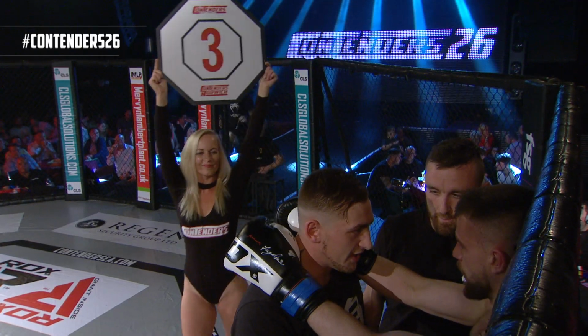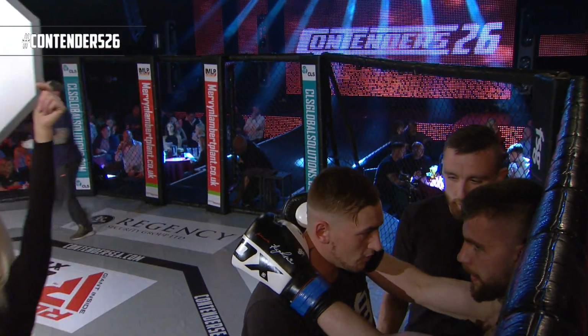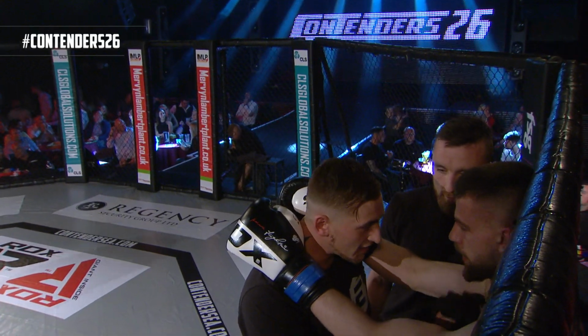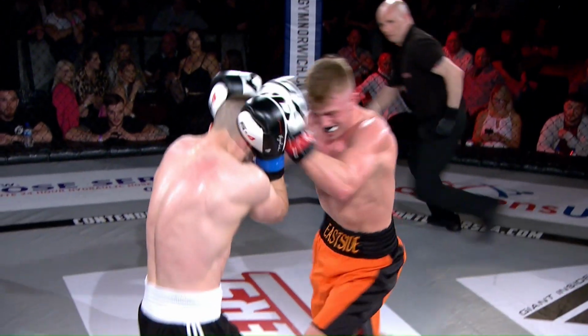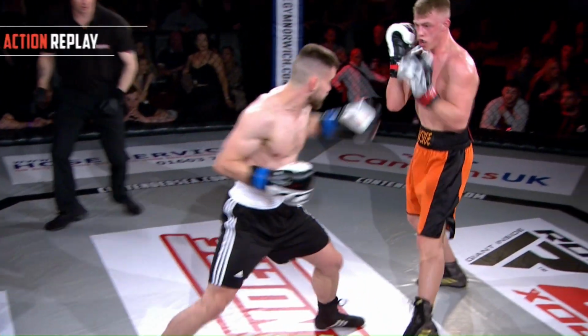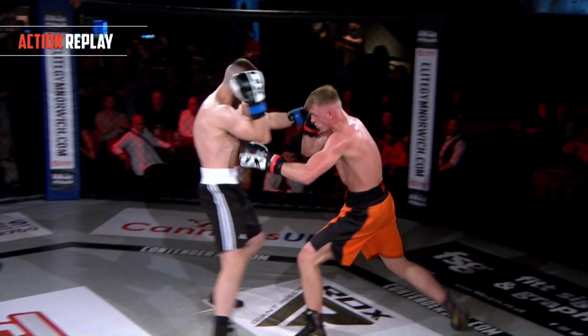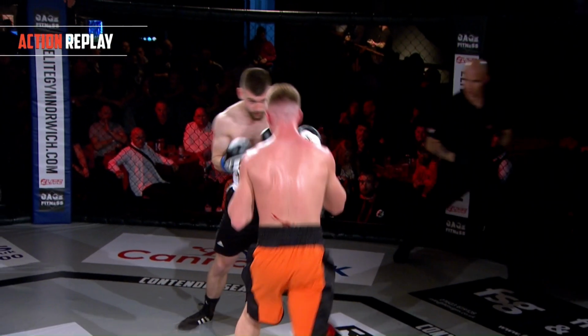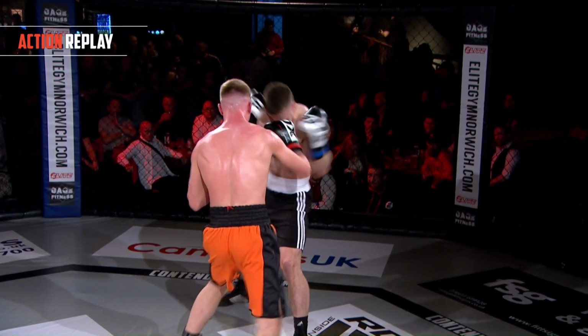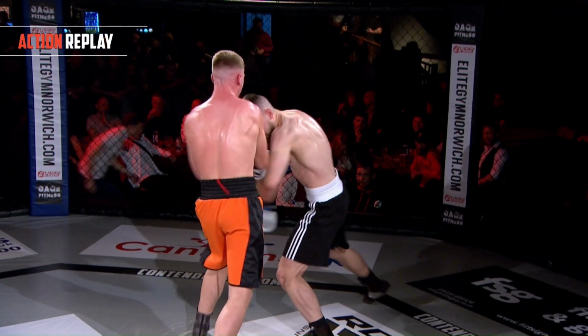Higgs has been setting a ferocious pace in there. As I say, Lincoln coming from a K1 background, it's probably just his brain telling him, don't kick. Whatever you do, don't kick. You see the replay here from the swings and the misses from Lincoln. He's just frantically charging Higgs, and Higgs uses the footwork, the head work, and Higgs is closing the distance when he's in danger. He's not clinching, but he's getting closer.